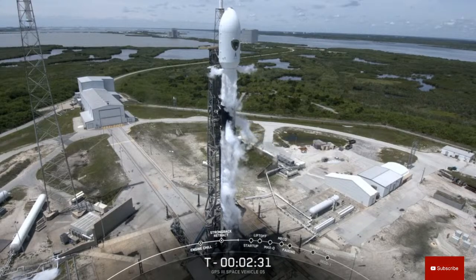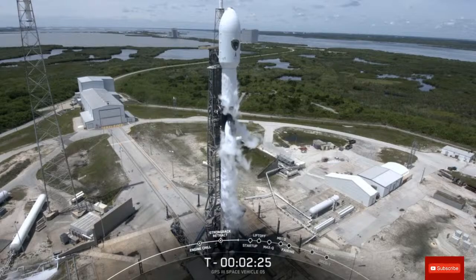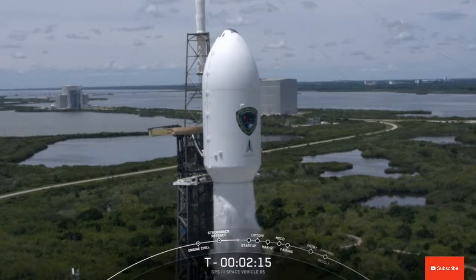Now, the SpaceX team is monitoring completion of LOX loading on stage 2. That's due to finish up at about T-minus 2 minutes. And as a reminder, if we have to call a hold on today's launch, we have a backup opportunity tomorrow with a liftoff time of 12:05 p.m. Eastern.